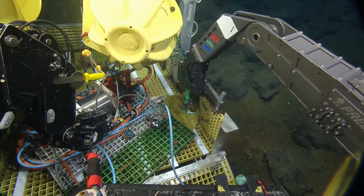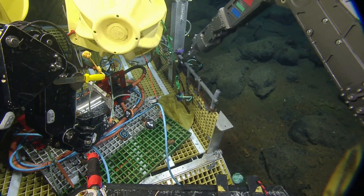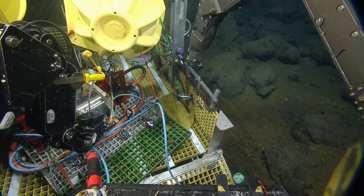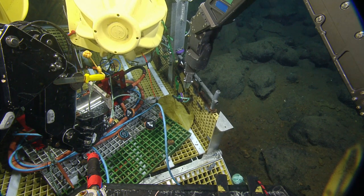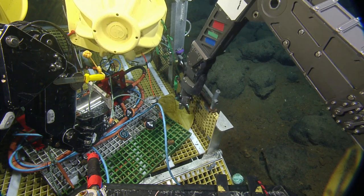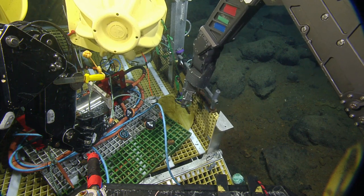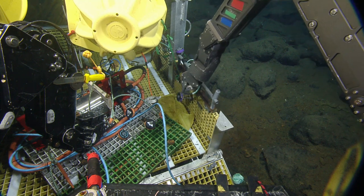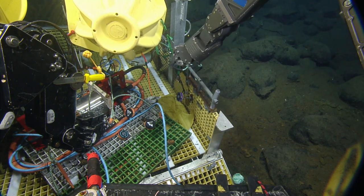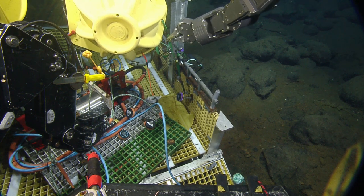Wide. Now let's hope these cinch straps aren't reversed. Why would you say that? Well, trying to. I think actually it's been going pretty good. It's been a fairly challenging dive so far with a lot of little variables.